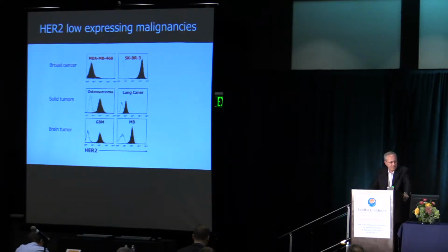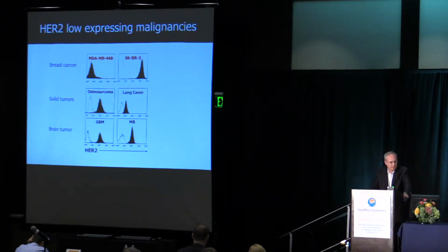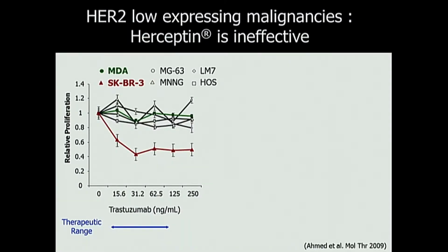This just highlights the difference of expression of HER2. At the top, SKBR3 is a gene-amplified HER2-positive cell line, whereas other solid tumors and brain tumors express moderate levels of HER2, but they're definitely positive in comparison to a HER2-negative breast cancer cell line, MDA-MB-468. If you now ask in vitro, are these cell lines sensitive to Herceptin, the answer is clearly no.